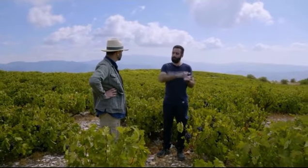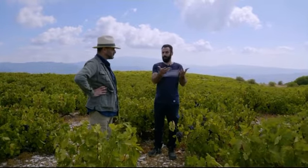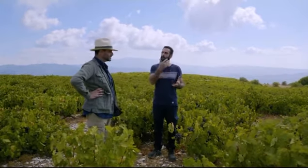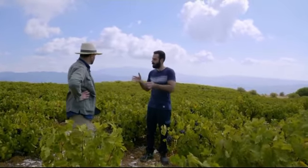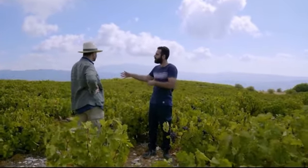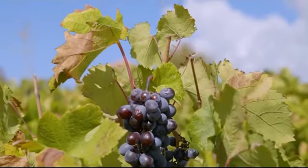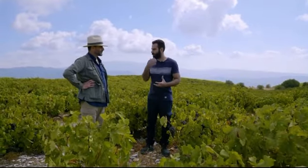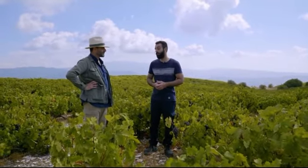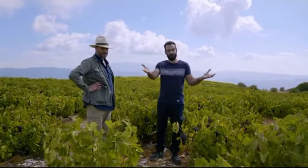Yeah. But at the same time, due to the high altitude, we have dry climate. We don't have high levels of humidity. We have cooler temperatures that permit us to have slower maturations for our grapes and better accumulation of all these noble elements that are required to produce something of good quality.